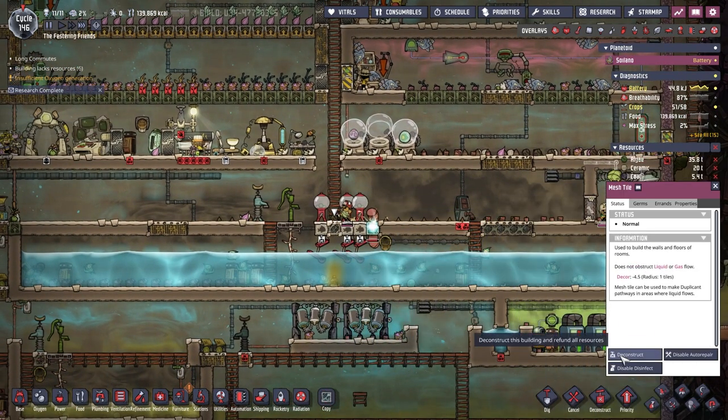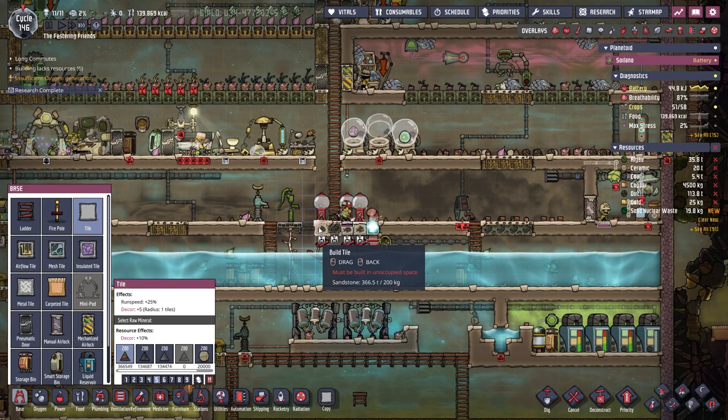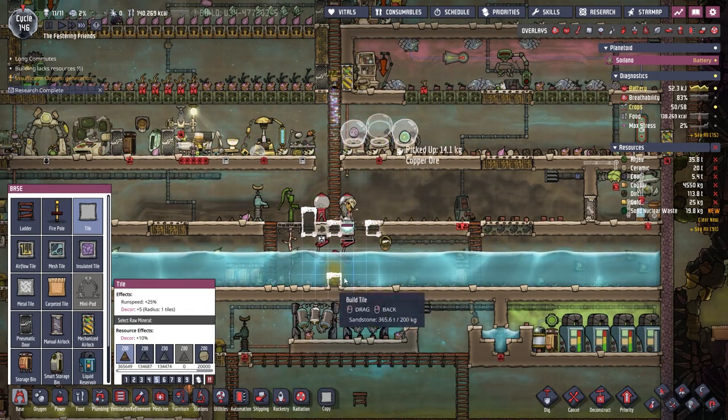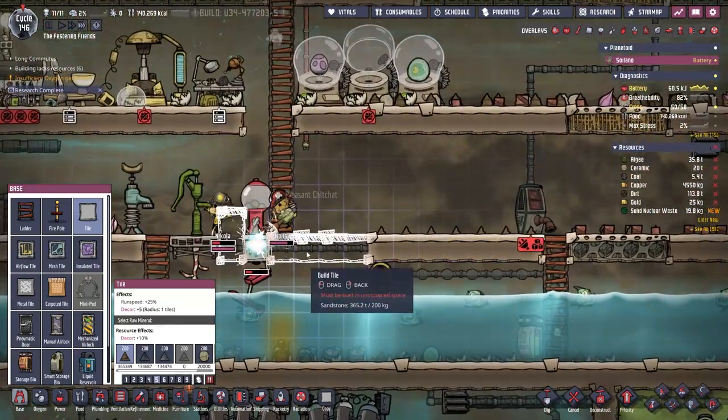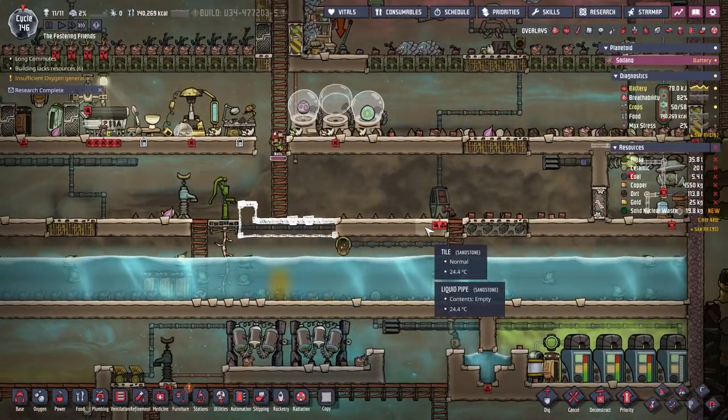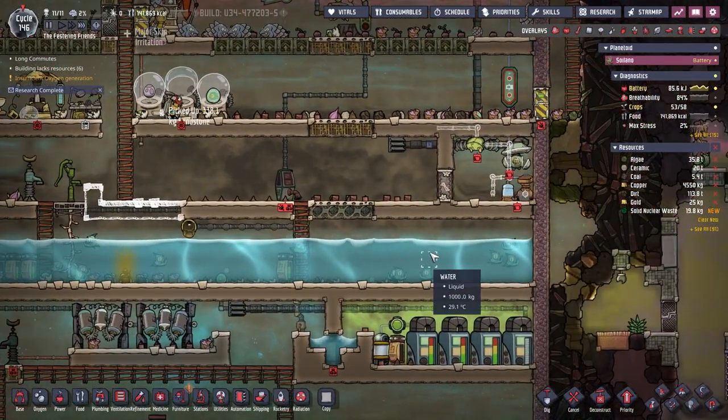Probably the answer is no. So let's start making a splash guard here so we stop doing this junk, because I'm going to do more work up top, and this is just going to make a nasty mess if we don't. And there we go. Get rid of that. The fish are just going to have to deal with it.